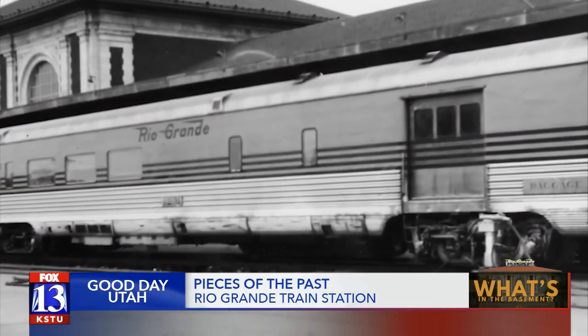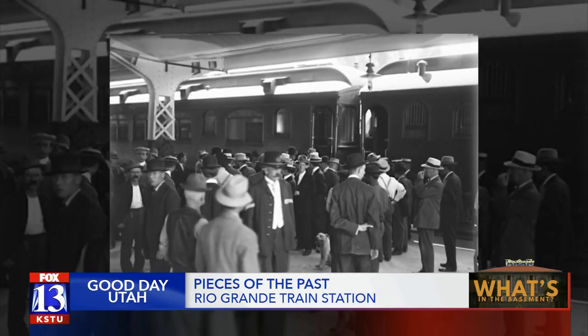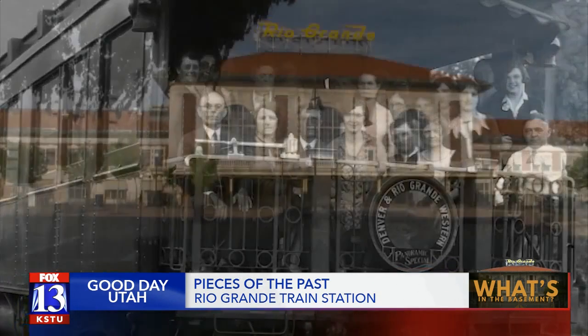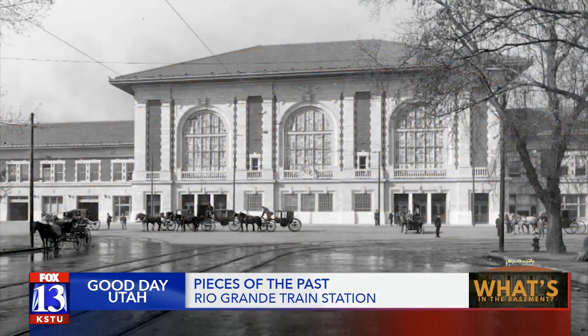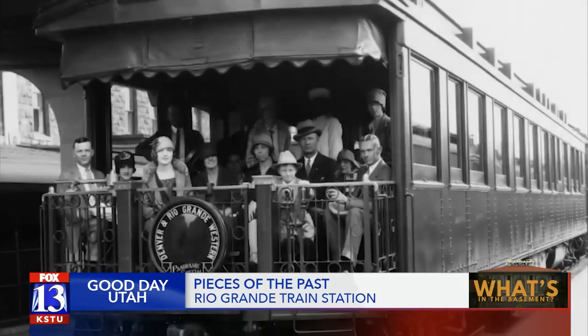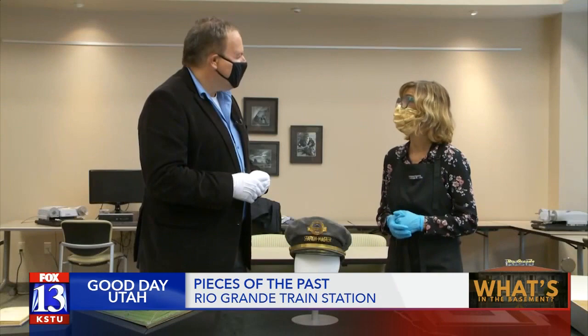Its rail lines first connected mining towns and soon major cities in the era before air travel was available or common. What would it have been like at this station 50 or 100 years ago? Oh, it was a bustling hub of people traveling across the United States. World War II being shipped off to war.